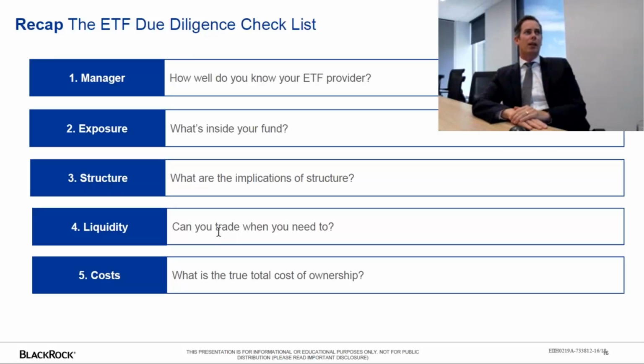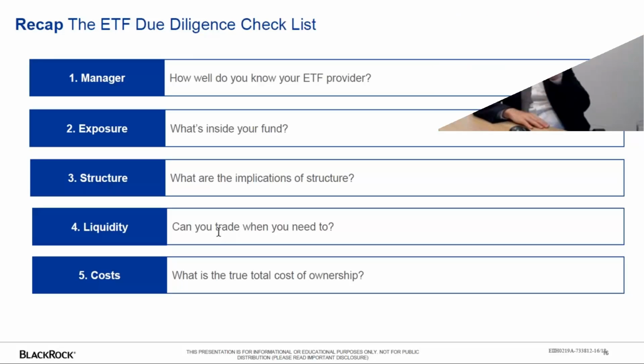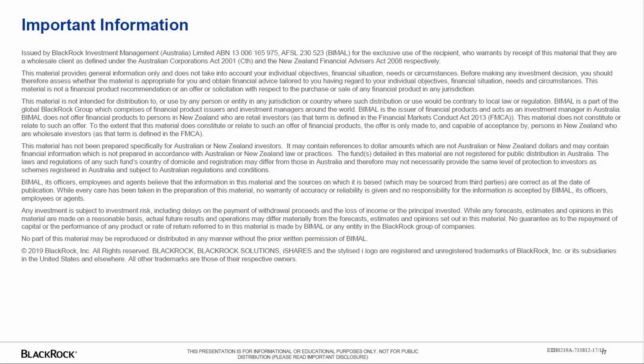And finally, cost. Cost is really the cost of the whole journey. Don't just look at the management fee. There are many other parts of cost. Primarily, the trading cost really sticks out as one of those costs that can actually shift the way that you look at an ETF. But again, tracking difference will comprise everything that's going on inside of the fund as well.